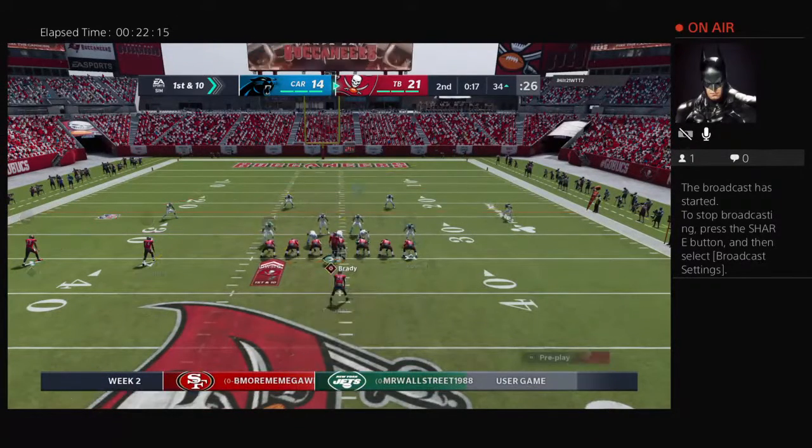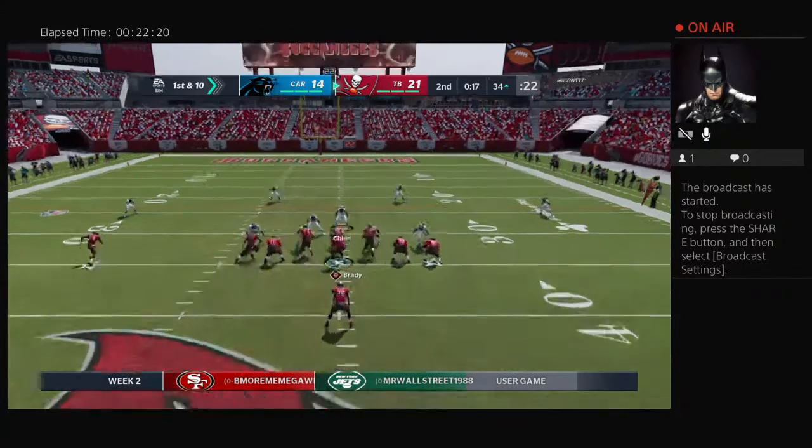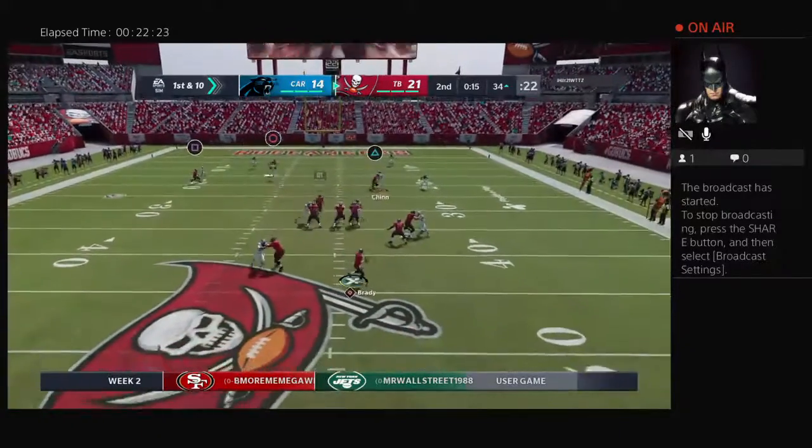Check. Under 10. Under 10. On play action, now Brady.